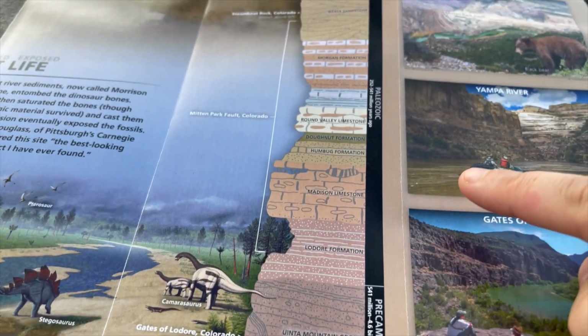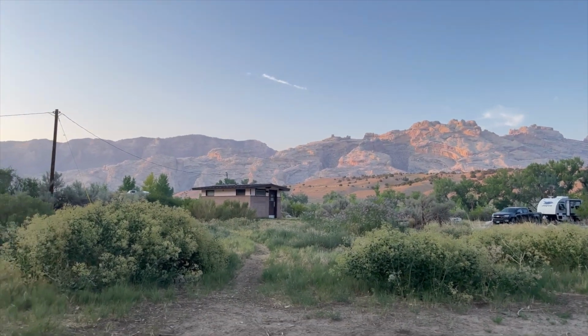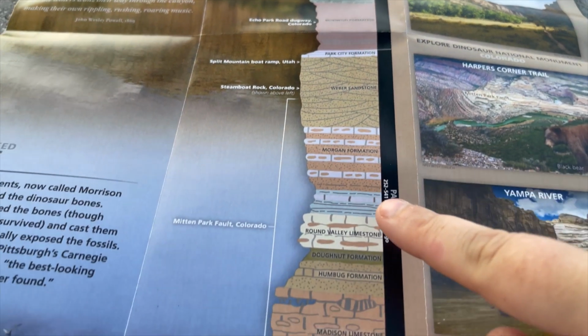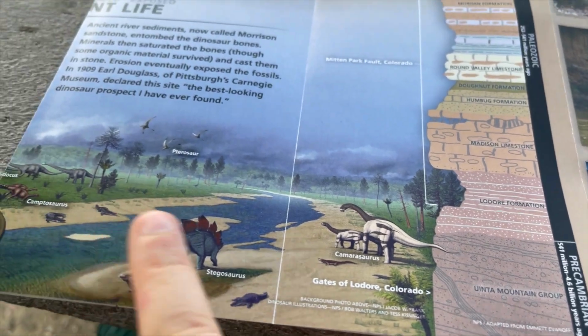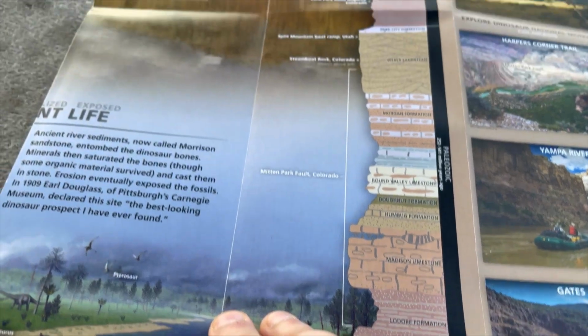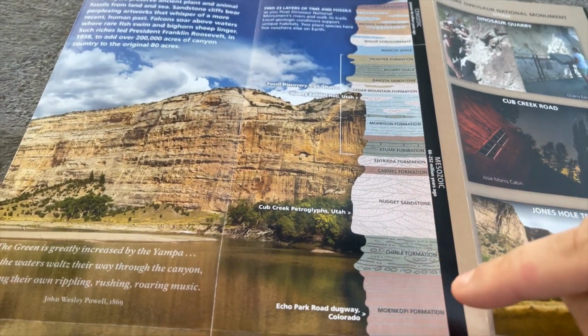Now, remember the beautiful view that was in front of us? Remember right up here? All of those layers, all of the amazingness? Well, when we go back to our brochure right here, it tells you about the different layers and where they can be found. Isn't that cool? And that also relates to where you would have found certain kinds of sediments and pieces and dinosaurs and stuff like that. So that's pretty cool also that they have that all broken down.